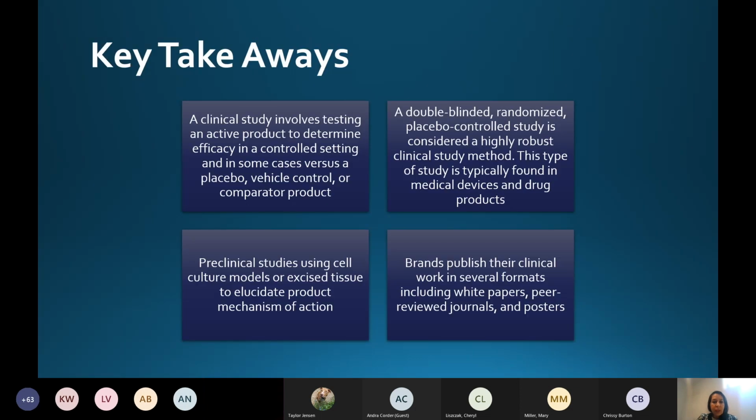So the key takeaways in this section: a clinical study involves testing an active product to determine efficacy in a controlled setting, in some cases versus a placebo, vehicle control, or comparator product. Preclinical studies use cell culture models or excised tissue to elucidate product mechanism of action, and we'll go more into these preclinical studies in the next section. A double-blinded, randomized, placebo-controlled study is considered a highly robust clinical study method.